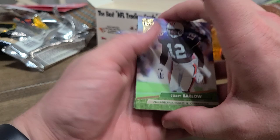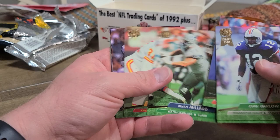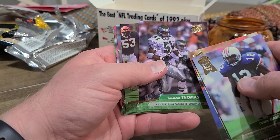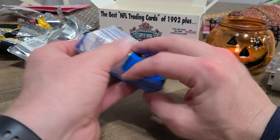Richard Brown, Damon Johnson, Hugh Millen, Brian Millard, this is a Brian box. That's a third Brian. Kevin Ross, William Thomas, he was pretty good. James Francis, also a good linebacker. Ian Eccles, Bubby Brister, and then Brian Blades. Always liked Brian Blades. Brian everything. A lot of Brians. That's right. There's another Brian.